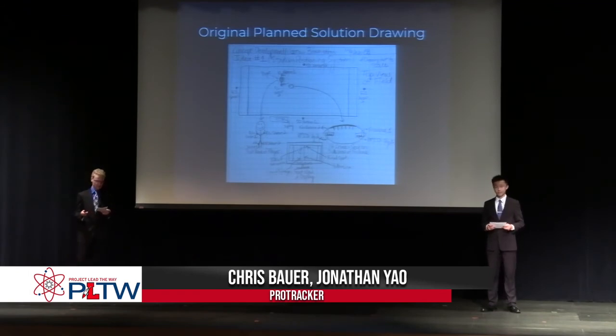While these 4 ideas, including the one you see above, can all solve the problem, we had to choose one idea to pursue. To do this, we used a decision matrix which ranked the ideas based on different criteria, and this was our planned solution to develop.